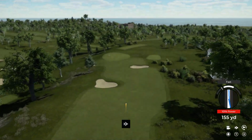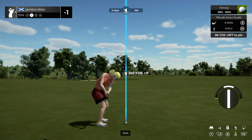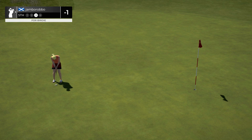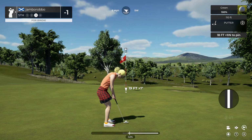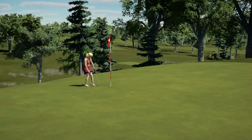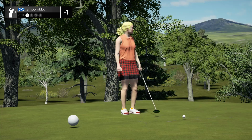Beautiful swing. Yeah, you'll take that. And here's what you're dealing with for a birdie. Okay, let's go. This one is for par. Okay, let's see what the next hole has in store for us. After that one, you'll stay right there at one under. And this hole is a long par four hole.